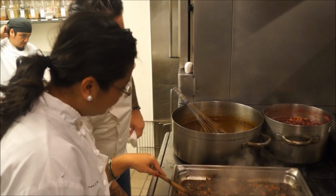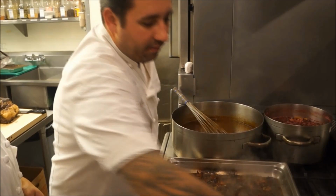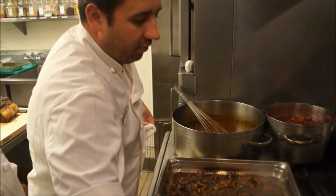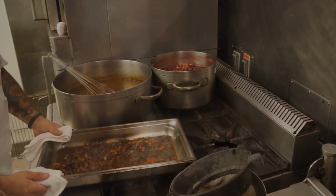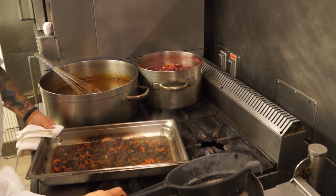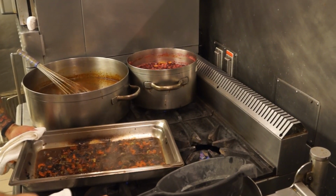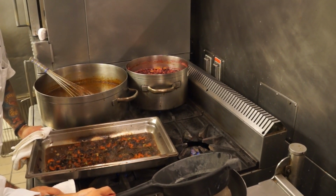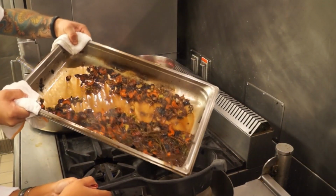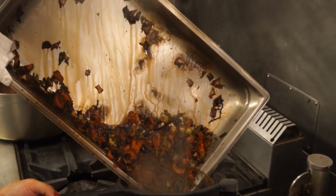So what we're going to do now is turn it off. Then we're going to get a strainer here. You give that a hold, I'm going to hold this for you. That's just a fine mesh strainer. If you don't have a fine mesh strainer, some cheesecloth or a clean T-shirt, something. You just want to catch all this and get it as clean as possible.